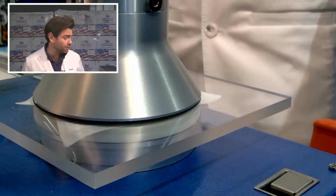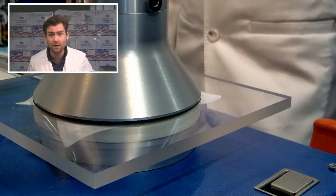This is a PFE machine, particulate filtration efficiency machine. We're doing the N95 test on this self-adhesive surgical mask. I wouldn't expect it to necessarily have to pass the standard of 95%, but we're holding everything to that standard, the same test that NIOSH does.